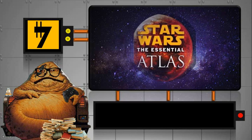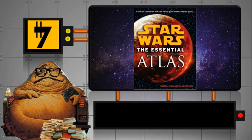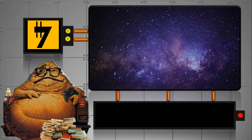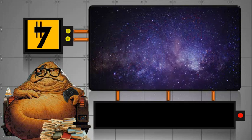And the second one is the Essential Atlas. Even if you're not interested in the EU, I would still recommend this one. Okay, it's an atlas, so that's obvious. It does delve a lot into history. It will cover a lot of Legends lore as well, like the Old Republic and again post Endor, the Imperial warlords and stuff. So some of that content is again historically inaccurate, or whatever we want to call it.